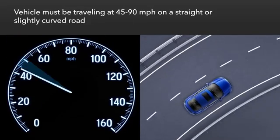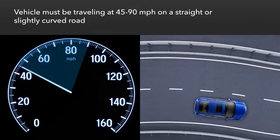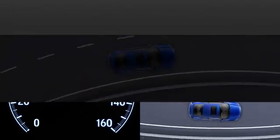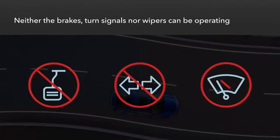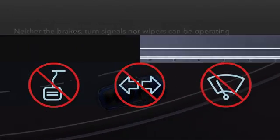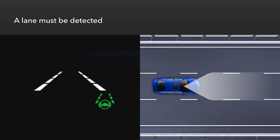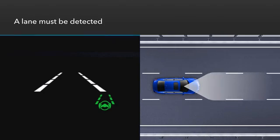For the system to operate, the vehicle must be traveling between 45 and 90 miles per hour on straight or slightly curved roads, and neither the brake pedal, a turn signal, nor the windshield wipers are being used. When these conditions have been met and lane markings are detected, the LKAS icon will turn green and the lane outlines in the instrument panel will become solid as LKAS operation begins.